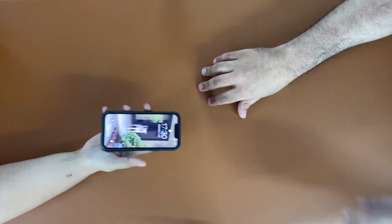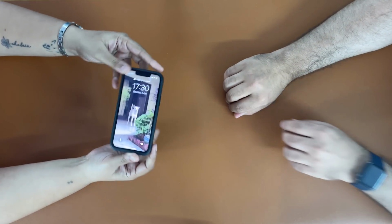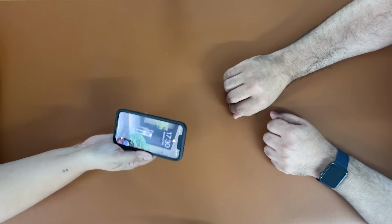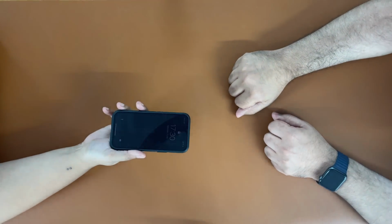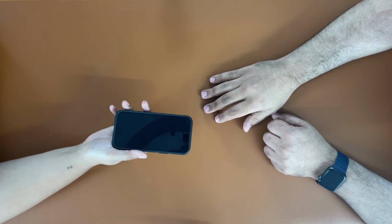Okay, alright. So, I'll go so far as to admit that I like how the case fits around the iPhone. But I do feel that it's a little bit on the heavier side as compared to my silicone cover. It is, but very slightly. It's not like a big difference. It won't be more than 5-10% heavier than that.